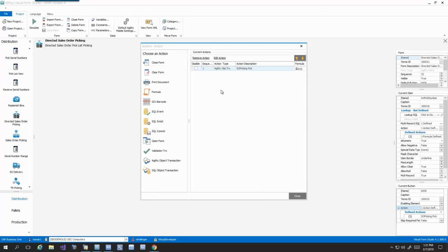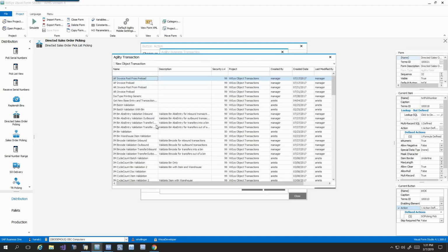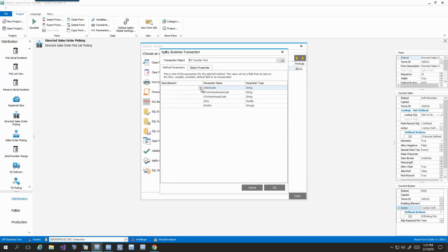Well, I can have many actions happen here. So as soon as that happens, on the same button click, I could come in here and do an IM transfer. So I would give it the item, give it the from warehouse code, which would be the same warehouse that's on the order.